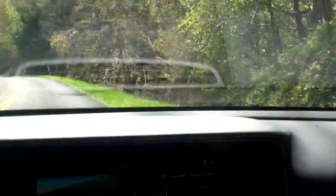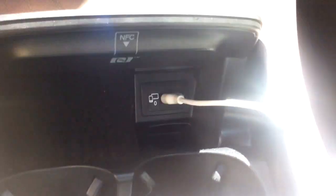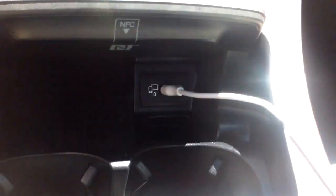My only beef with this car is that there's no 12-volt power point. At least I couldn't find it. And actually, I think I know what the deal is. This car has an additional power point here in the center console for USB. Excuse me, not a power point. It has a USB hookup. And ordinarily, that's where the 12-volt power point would be.